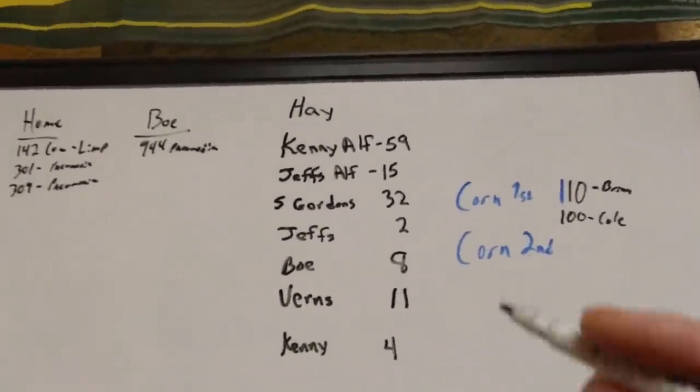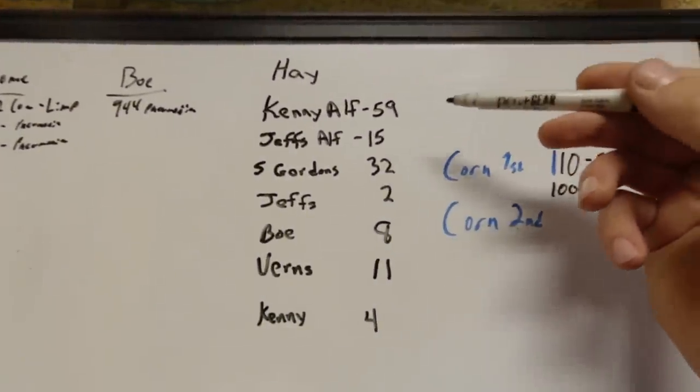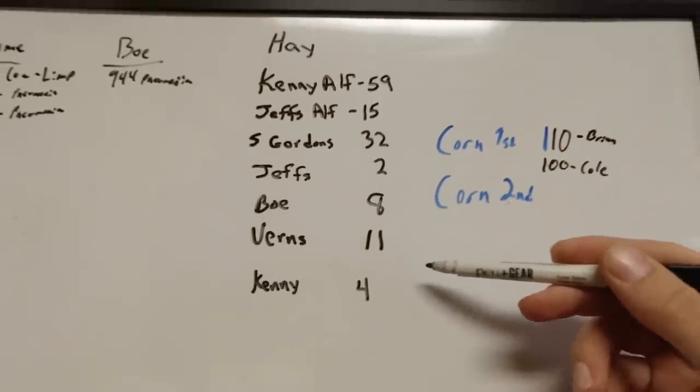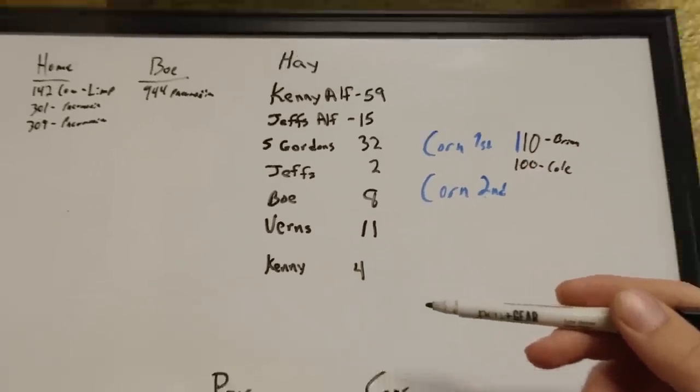Well, if we look right here, this is how much hay we've put up this year. I think it's just over 100 bales, like 120. And we need about 1,500 of them. So we need to do it.